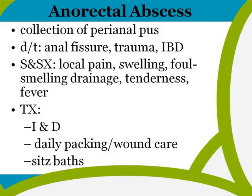To treat an anorectal abscess, the doctor, the surgeon, does what's called an I&D. It stands for incision and drainage. So they'll go in and surgically incise the abscess, drain the pus, and frequently they'll have to put packing in that as well. The purpose of the packing is to keep that abscess from reforming. If we leave the packing in there and just gradually remove a little bit of packing each day, then it allows for the wound to heal from the inside out, so more pus doesn't accumulate in that area. Sitz baths can also be very beneficial for these patients.